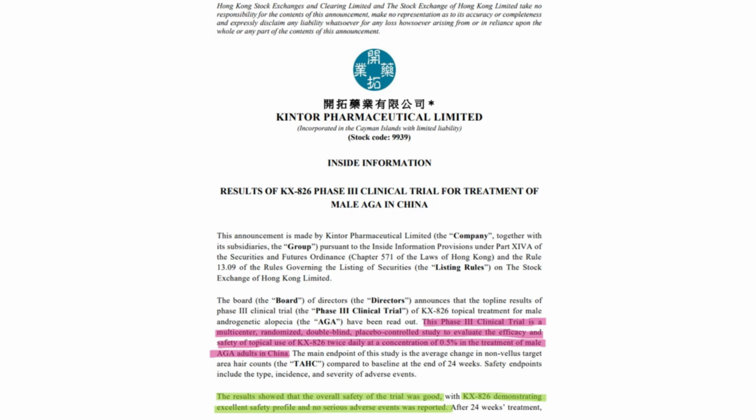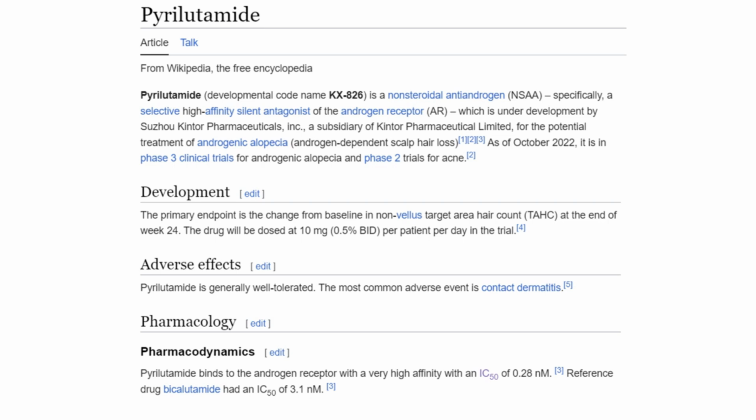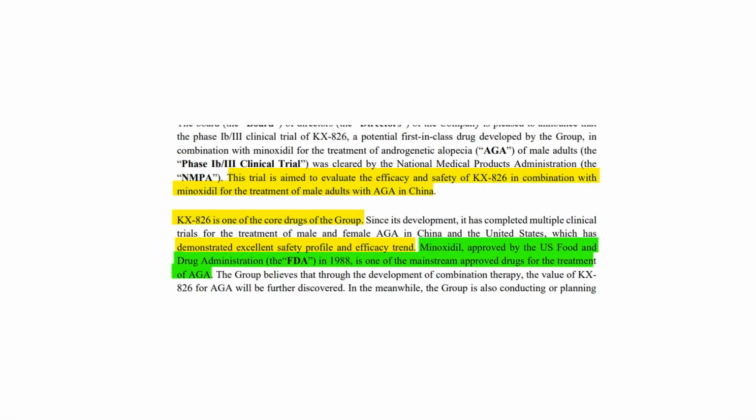If you look at pyrolutamide KX826, we kind of see something similar here, right? The phase 2 in that study suggested that pyrolutamide was very efficacious, but then phase 3 came out and it was proven in a larger, more robust clinical trial that essentially there was no statistical difference between the placebo and KX826 pyrolutamide. But that was then and this is now.